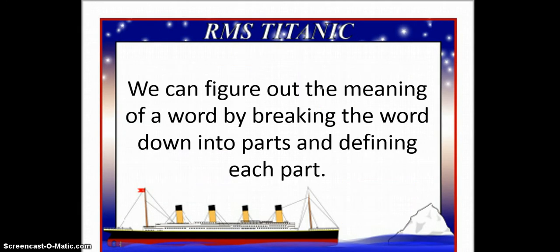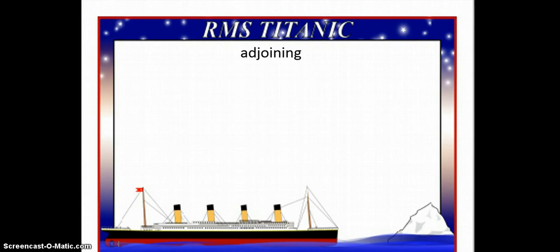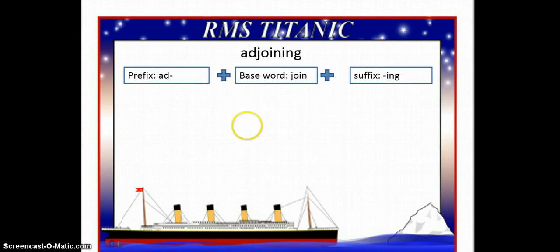Now, sometimes we can figure out the meaning of a word by breaking the word down into parts and defining each part. This goes a little bit beyond just looking at the base word. Sometimes we can look for prefixes and suffixes, and sometimes there are some root words in there that we are able to define. So let's take a look at our word adjoining. I see a prefix here, which is AD, plus the base word, which is join, and the suffix ing. We're going to break all of this down so that we can see how the word adjoining is put together.